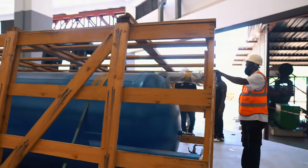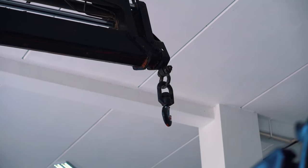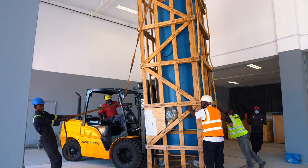On the right position. That is the stage we are now, and we are expecting to position the new generator today. I am in charge of the safety of the job, to make sure that every staff and every job that is being done here, we are on the safe side according to the project rules and regulations.